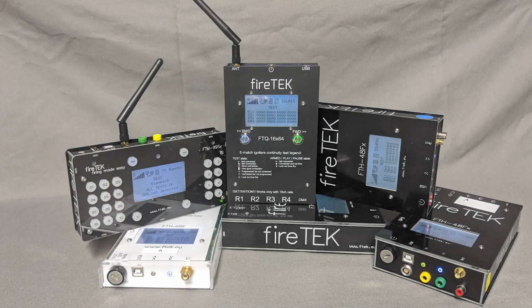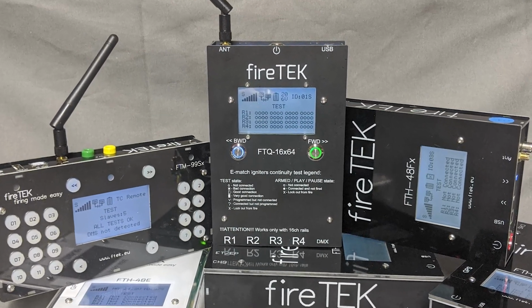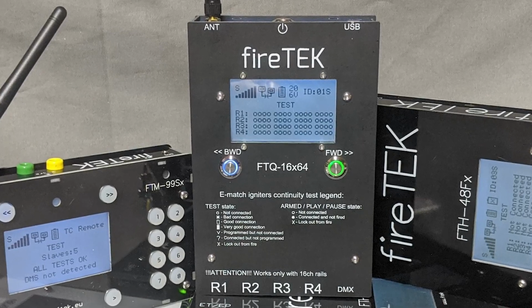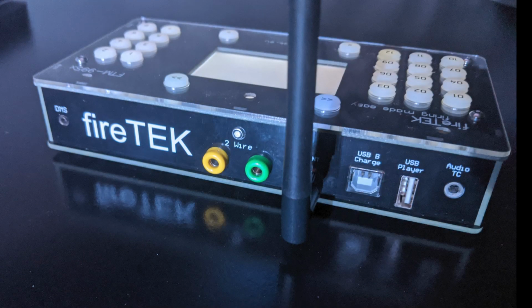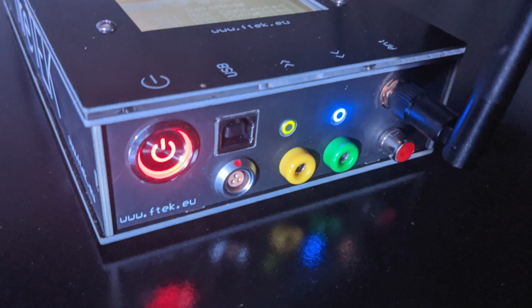fireTEK's goal is to be the leader in your desired choice for firing controls. To do this, fireTEK focused on a lot of details to give you, the user, a system with high safety standards that you can have absolute confidence in. The design from the ground up was focused on flexibility with innovative features. The following items will touch on some of those innovations.